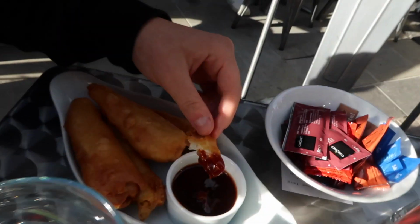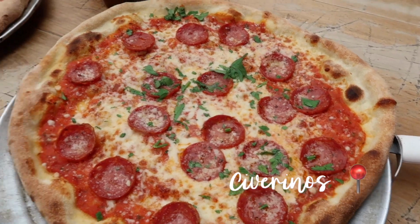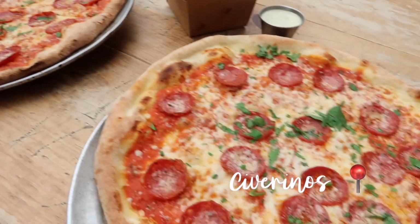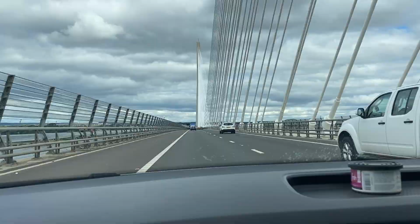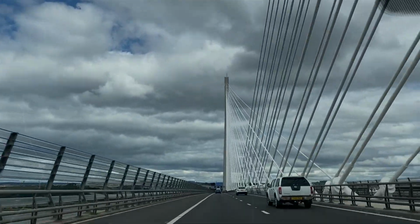We started off in Edinburgh and I didn't vlog too much on this day just because we were having so much fun, and it's the first time we've been away since lockdown, so we were just soaking up everything and really enjoying ourselves. Did go out for some amazing food. We started off going to Chow Prior at the night time, and then the next day we went to an amazing pizza spot called Chivarino's, which I would recommend to anyone. It was probably the best meal of the entire trip, so you need to go there if you're in Edinburgh. But yeah, that was the first day. I really didn't vlog too much, so I'm sorry about the lack of clips.